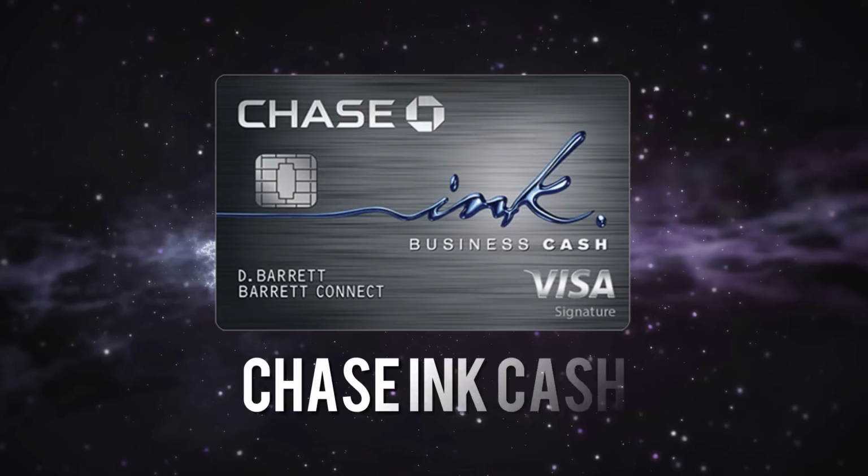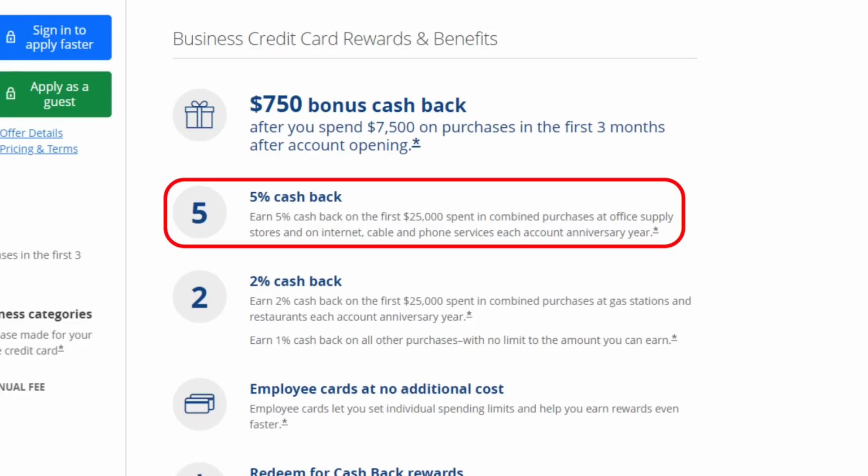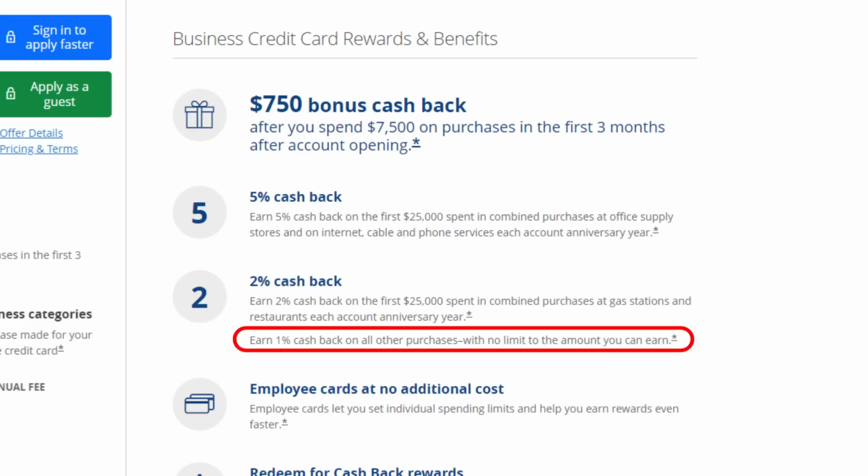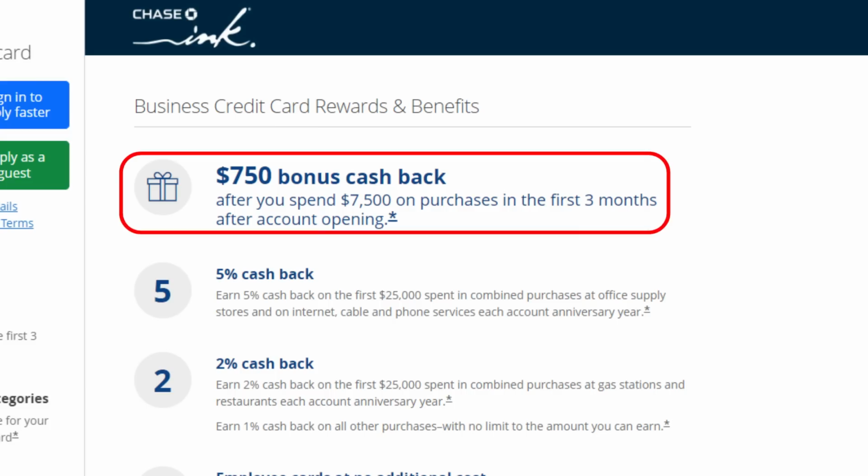to apply for my first Chase Ink business card, and that would be the Chase Ink Cash card. So for those of y'all that are curious, this card earns 5% on the first 25K in combined spend at office supply stores, internet, cable, and phone services, 2% on the first 25K in combined spend at gas stations and restaurants, and 1x back on everything else. But right now, this card does come with a really high welcome offer of 75,000 Chase Ultimate Rewards points after spending $7,500 on purchases in the first 3 months of having the card.